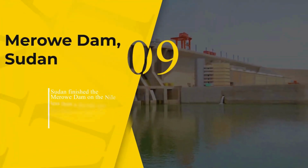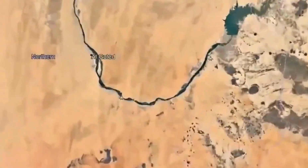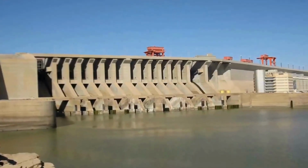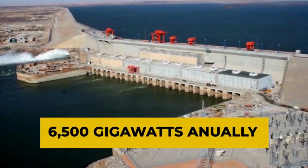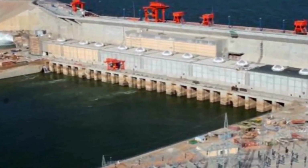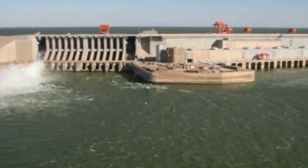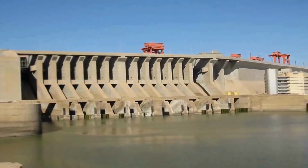9. Merowe Dam, Sudan. Sudan finished the Merowe Dam on the Nile less than a decade ago. The Merowe Dam and hydropower plant is located 350 kilometers north of Khartoum on the Nile River. It has a capacity of 1,250 megawatts and generates more than 6,500 gigawatt-hours of energy annually. The dam is approximately 9 kilometers long and has a crest height of up to 67 meters. During probable maximum flood conditions, the spillway may discharge 19,900 cubic meters per second.